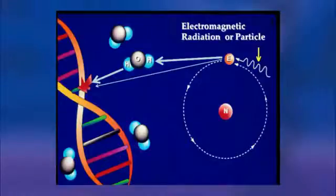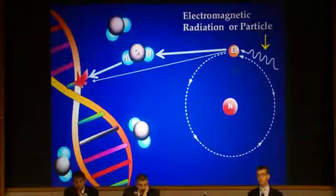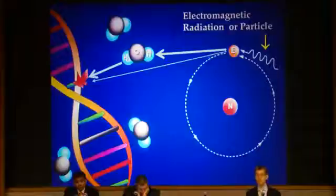So one of the questions that we frequently get is how exactly does radiation affect cancer cells? How does it kill cancer cells? Basically the radiation will interact with the molecules and displace an electron, transferring that energy to an electron. That electron will then interact with another molecule like a water molecule and form a free radical. And that free radical is very reactive, and that can bump into a DNA and cause damage, a single strand break or a double strand break in that DNA.